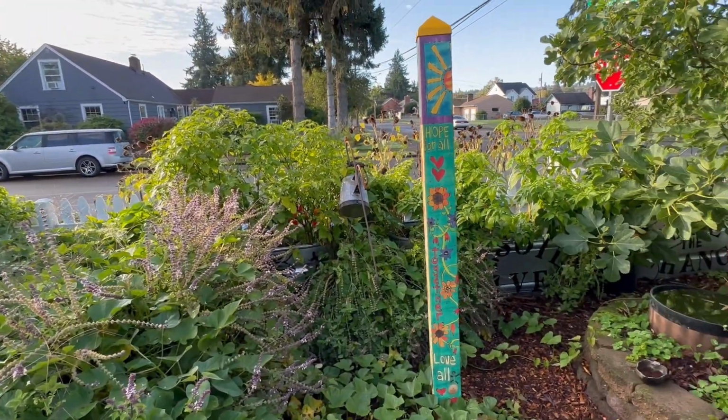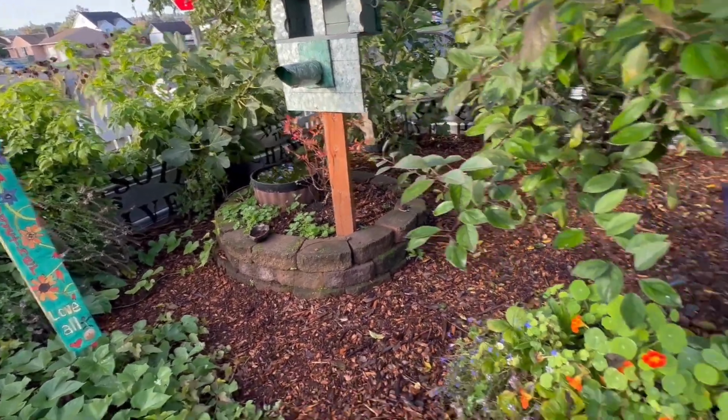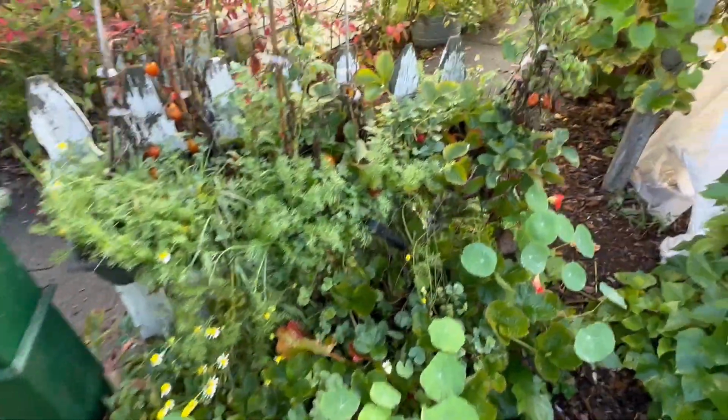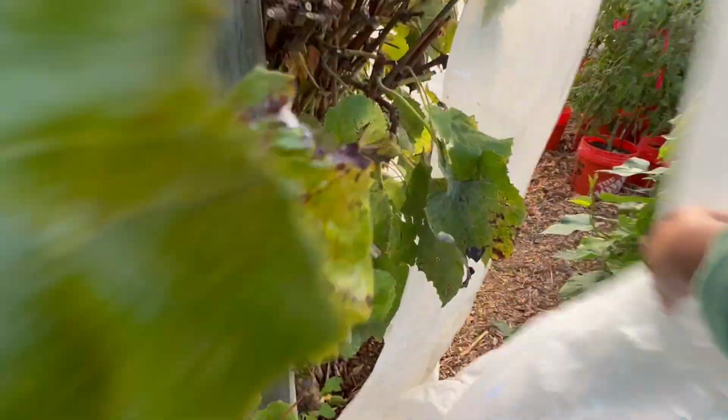You've got the peppers over here. This is the front side of the peppers with the little well garden. It has strawberries and things in it. A couple little wagons. Everybody needs a wagon in their garden. Another wagon here. We've got our tomatoes in here. I haven't been in here for a day or two so we can see what we've got in here.